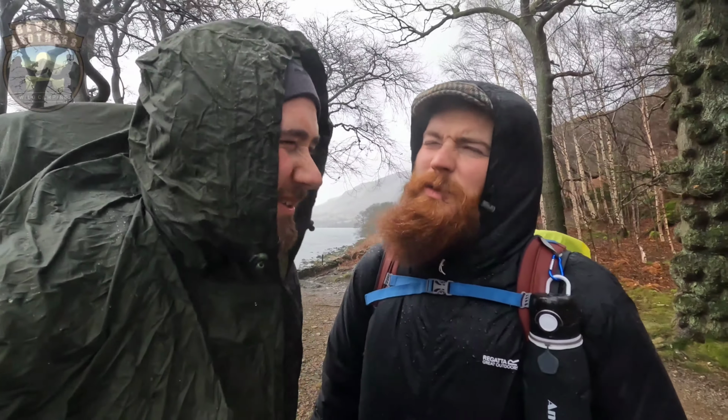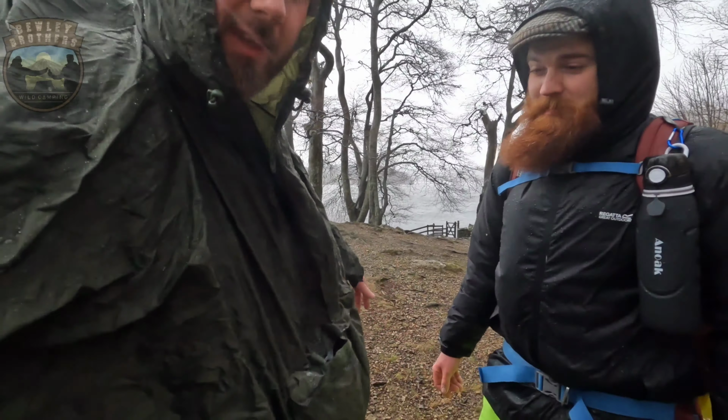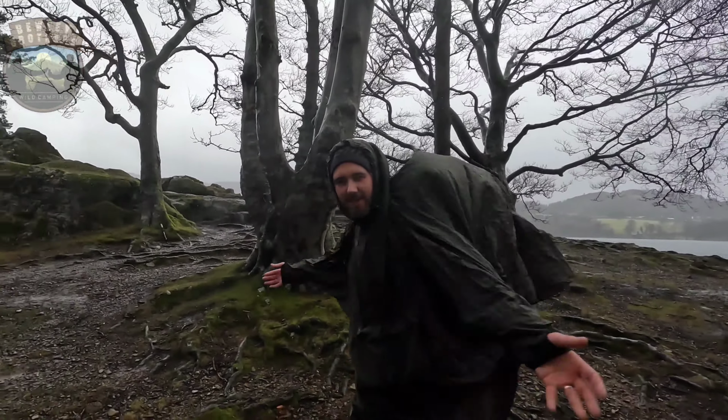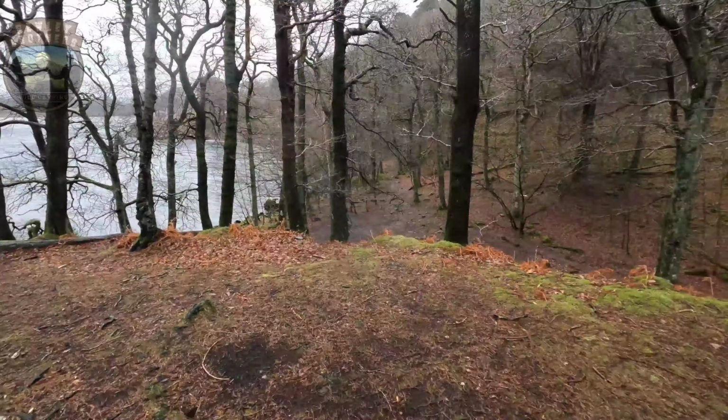So we're in this first bit of woodland, very breezy and very wet. I think the ground's quite nice. It'd be nice on a hot day, it'd cool you down. I've got my snug pack poncho on today, so I'll be dry under this. It's not quite Quasimodo though, I've got a bit of a hunchback. Let's keep going because it's a bit gusty.